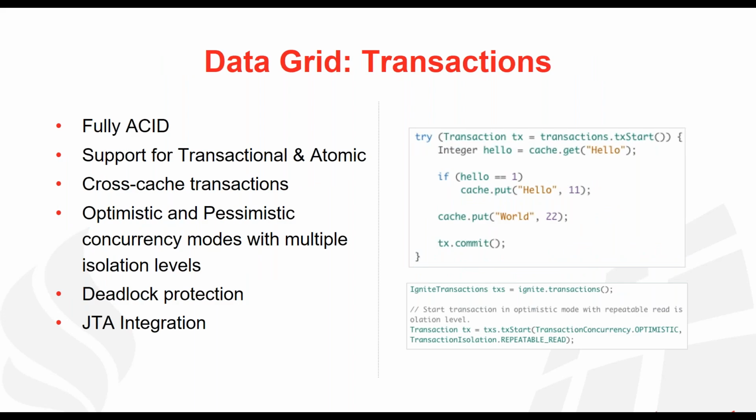Next. As I mentioned earlier too, the data grid also supports full ACID transactions. And I wrote a blog post not too long ago talking about the differences between transactions. Is this a CAP database? Is this an ACID database? Is it both? And how do you tune the particular data grid to handle what type of consistency you need?